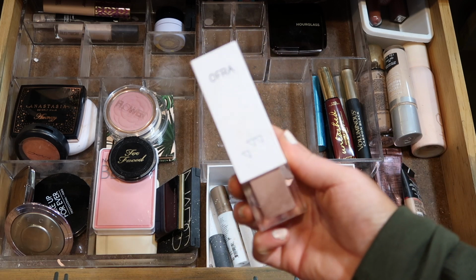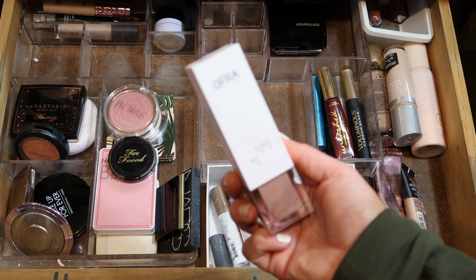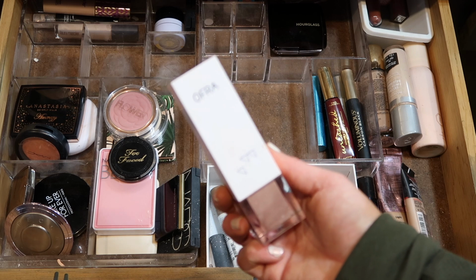Then I also had my Ofra Rays of Light primer, which I used 2 to 3 times. This is not a favorite primer of mine. I did not enjoy this primer whatsoever, but I just don't have it in me to declutter this yet. I am going to put this away because I did use it, and trust me, I do not feel like reaching for it.